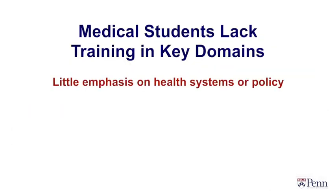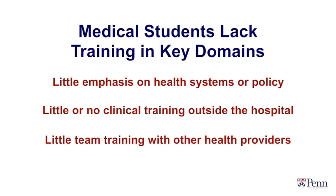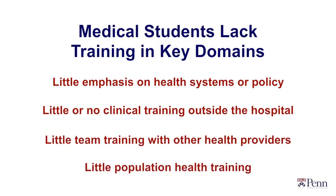Today, medical training has little emphasis on health systems or policy, little or no clinical training outside of the hospital, little integration with other healthcare providers like nurses, dentists, social workers, pharmacists, and little population health training. That all has to change.